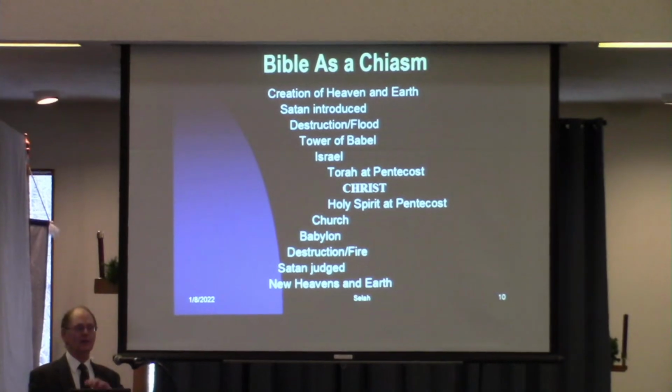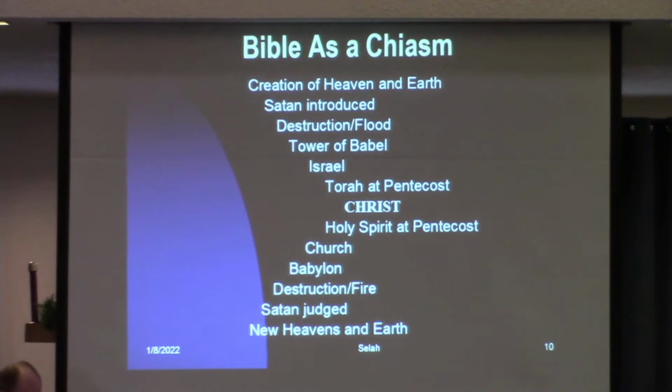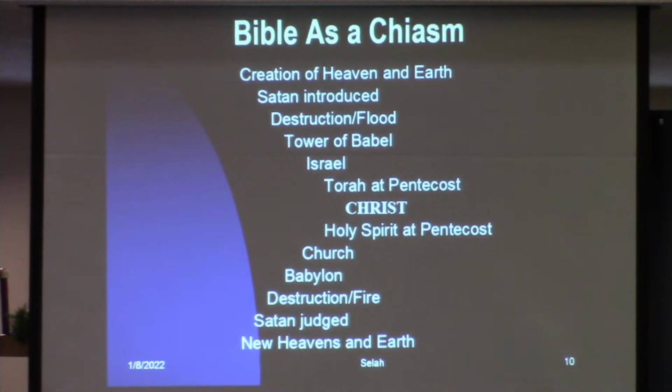So, multiple authors have noticed and written about viewing the entire Bible as a chiasm. I mean, there's certain themes that show up in a chiastic structure. And here's one example that I pulled from a book that I have at home. At the beginning of the Bible, you see a creation of heaven and earth. At the end of the Bible, you see a new heaven and a new earth. At the beginning of the Bible, you see Satan introduced. At the end of the Bible, you see him being judged, and so on and so on. You can read all of these.